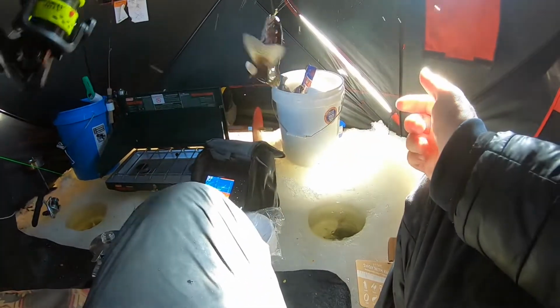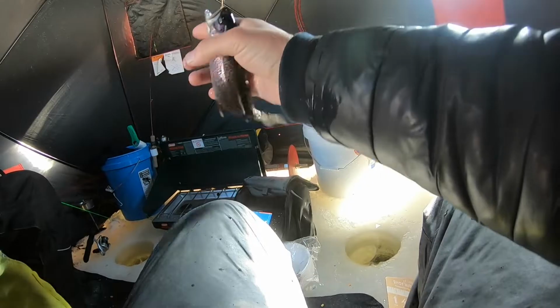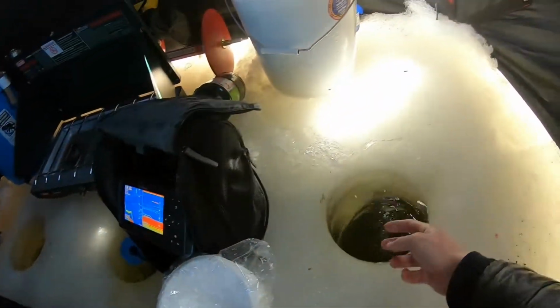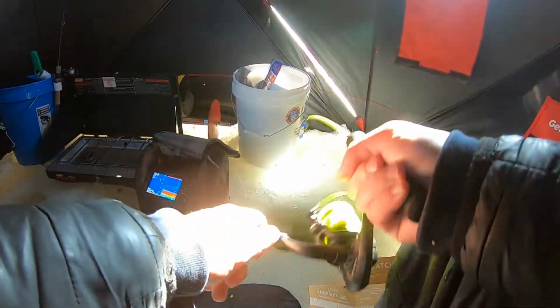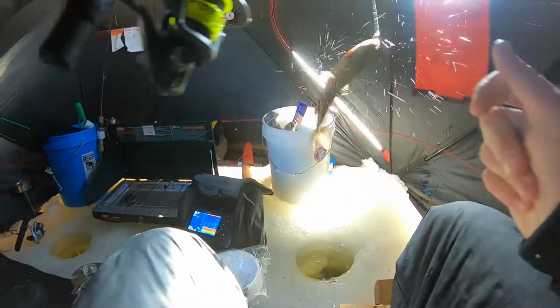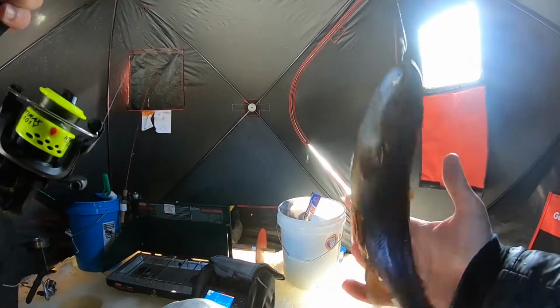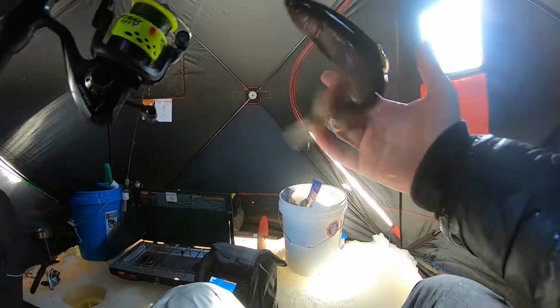Been a grind, but just pulled a dink out after all that, guys. That was a very slow spell, and this is the smallest trout of the day. One fin there. Poor dude. But alright, let's get this little guy back in the water. Alright. Looks like the bite's picking back up a little bit, guys. We were having a pretty slow spell for a while there, but we're getting back into them again, it looks like.